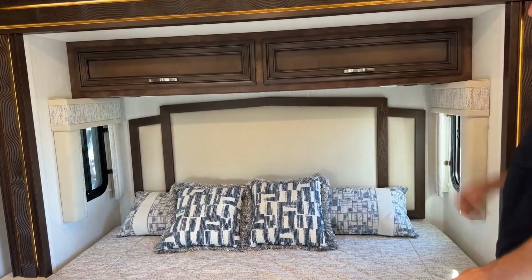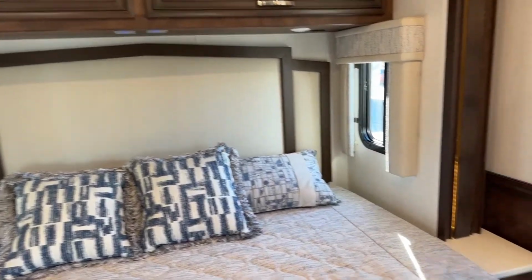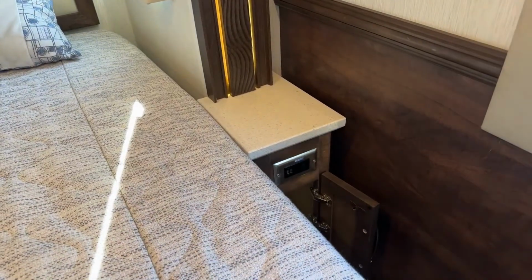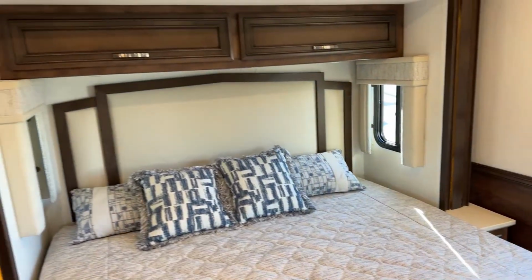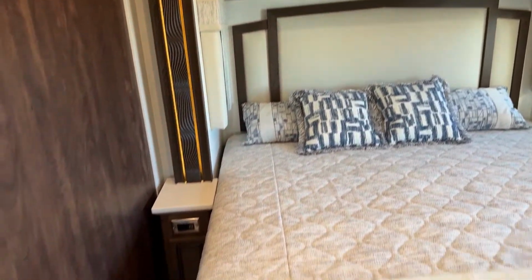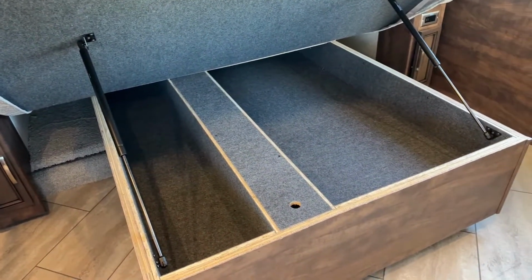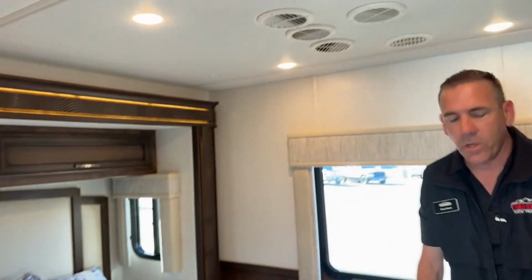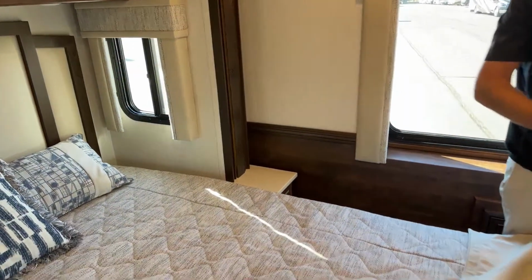These windows do open on both sides. A nice upholstered headboard. We also have nightstands on both sides with USBs and 110s over here. And a little stash for your snacks that you're not going to share there. But beautiful accent lighting throughout. We've got a bed lift with some storage down there. Oh, that AC feels good. Two 13.5 BTU ACs in this little guy. Plenty of room. We also have solid surface countertops throughout the whole coach. You're not going to get that laminate that you're going to get with the competition.